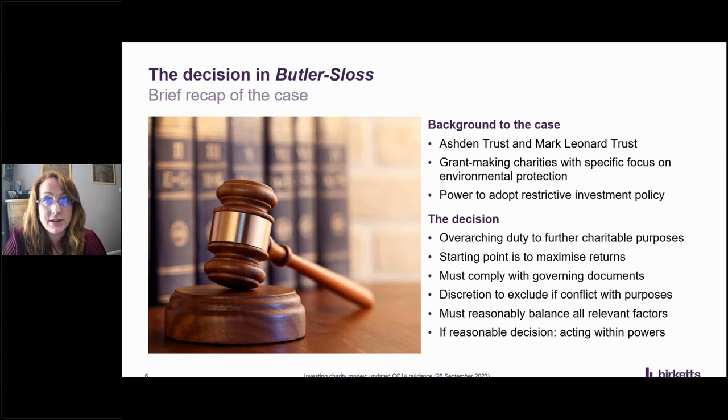It doesn't necessarily mean that you should negatively screen or exclude from your investments, although that is one decision you could reach. You might decide to retain some small shareholding in order to exercise rights of stewardship and influencing those companies as a shareholder, as an investor, having a voice within that sector, for example. So there are various decisions you could reach where you're faced with a potential conflict with your purposes. And what matters is that you are balancing all relevant factors.